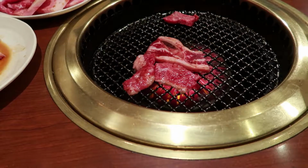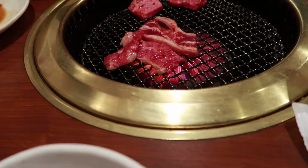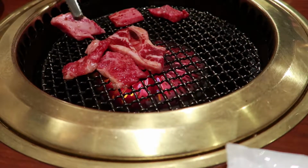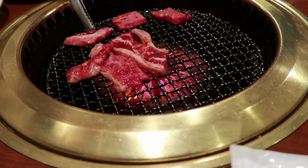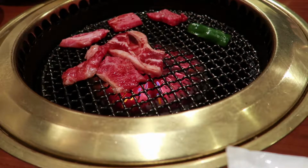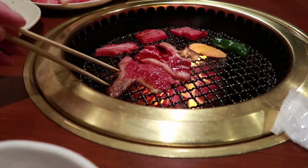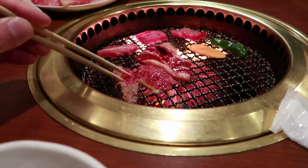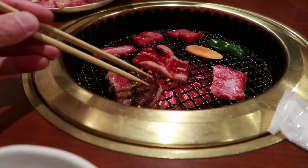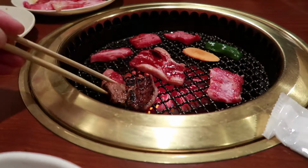What's really cool about this is that we get to cook our meat. You can tell that these are good quality meat by the marbling of the fat, and just touching it with the chopsticks, I could feel how soft and tender this will be. I just have to make sure I don't overcook it because it cooks really fast.